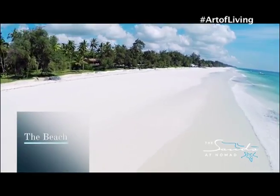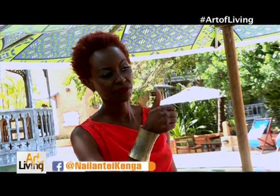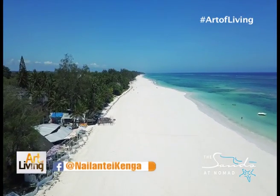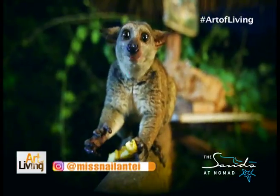Yeah, good point. We want to keep the experience of the guests with the nature. So it's the forest ending to this beautiful beach in Diani. So you have the beach and then you have the forest. Yes. I've seen a couple of monkeys around. Yes, we have colobus monkeys, we have Vervet monkeys, we have baboons, we have Sykes.